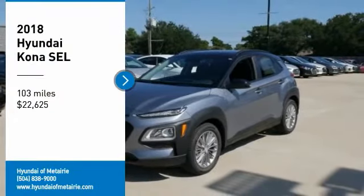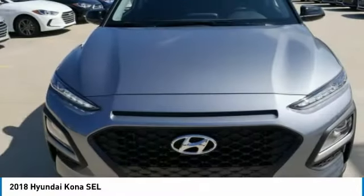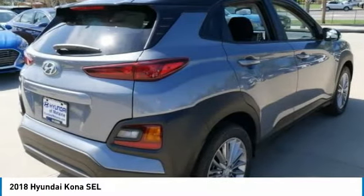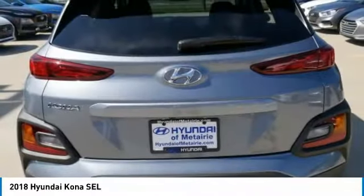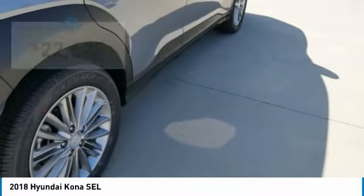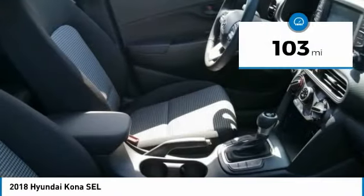Looking for the right vehicle? Check out the 2018 Kona. The Hyundai Kona provides a wide variety of functionality in a small SUV body. The energetic design is perfect for those looking to marry their adventurous side with their urban lifestyle, and is priced below $25,000. This vehicle has less than 200 miles.